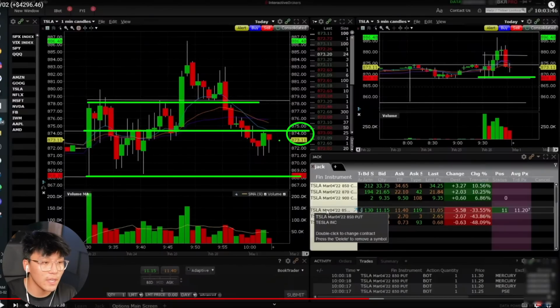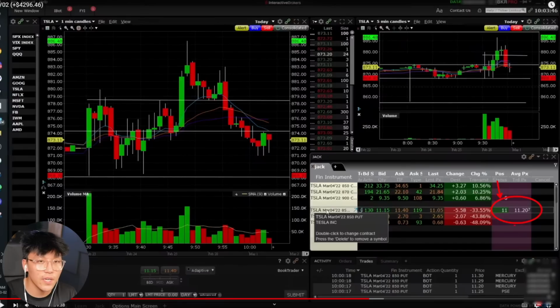So I'll be using this level as basically a retest for continuations lower, with my risk just a break above that level. As you can see, I also just entered in my position. I have 11 contracts here, basically right at this level, with around 11.2 average on the contracts. Now let's play out the tape and see exactly what happened.